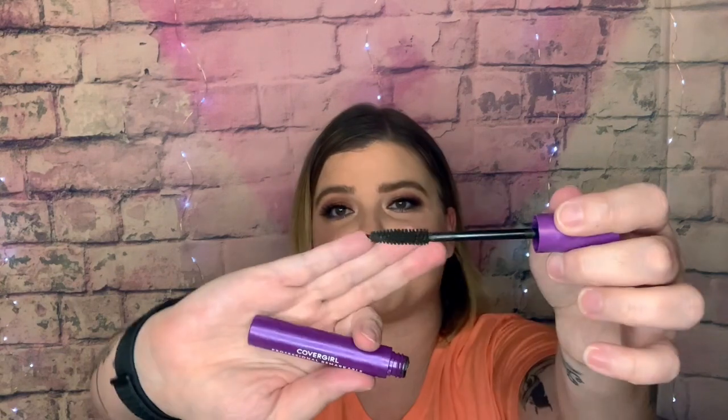And then the last one is the CoverGirl Remarkable. Somebody wanted me to give this a try again, and I did. And it's such a wet formula, even though that brush is fantastic. It's such a wet formula that before I can even let it dry, either I sneeze or I blink or something, and I end up with raccoon eyes. So it's just, I can't do it.